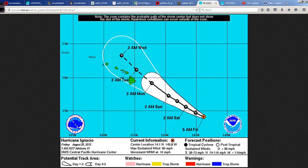In the Pacific, not to be ignored, Hurricane Ignacio, for the most part, moving northwest in the general direction of Hawaii, certainly within the cone of uncertainty, but the center forecast to remain to the north and east of the island chain. There will be an increase in swells along some of these beaches that face the ocean and the direction from where Ignacio is coming from.